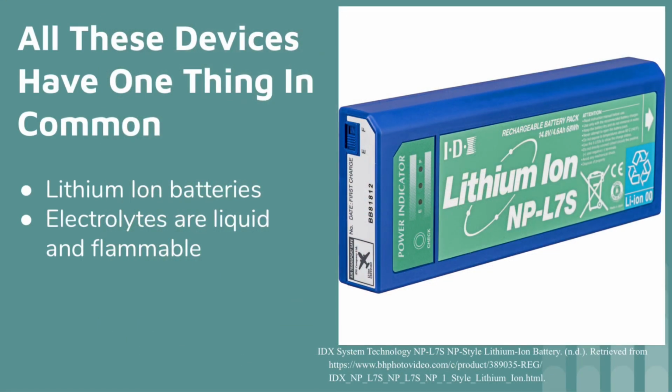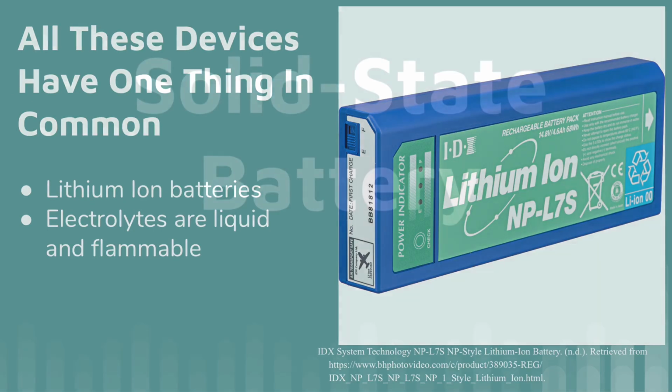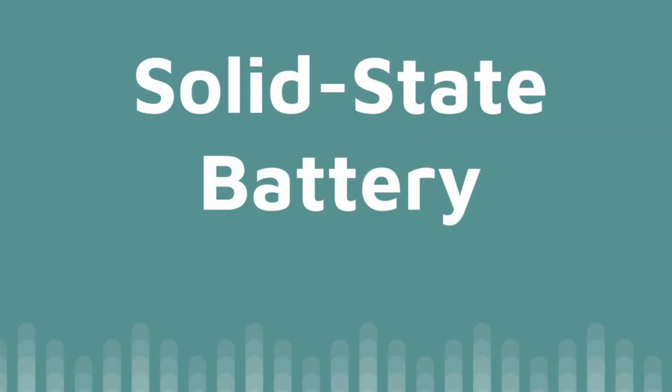The problem is all these devices have lithium ion batteries with liquid electrolytes that are flammable. So what happens is the lithium ions move too fast. The rate at which a lithium ion battery charges is carefully limited so that the lithium does not move too quickly, which incidentally is why batteries take so long to charge. If it moves too fast, lithium plates begin to form around the anode, creating a short circuit and generating heat. The heat, if it builds up, can ignite the flammable electrolyte, and you've got your battery on fire, as we've seen from our examples. This is when solid-state batteries come into play.